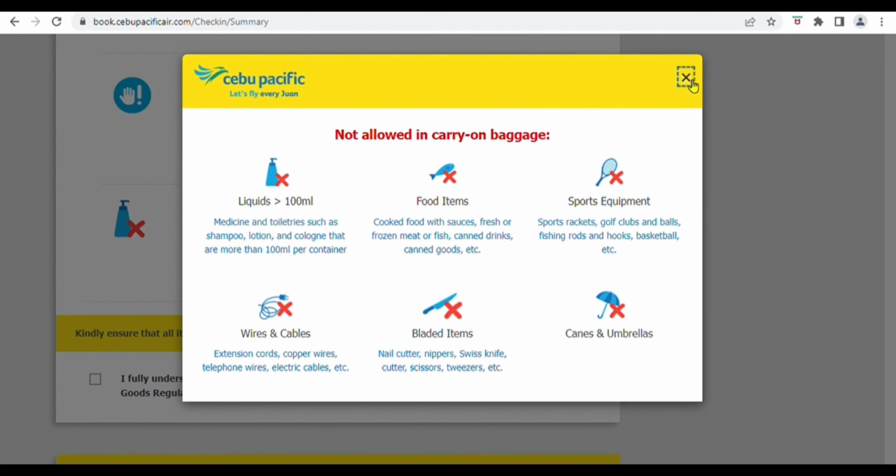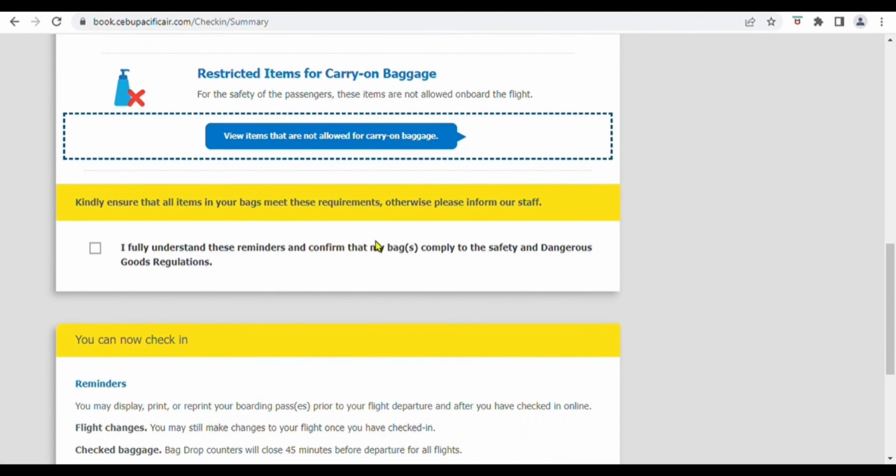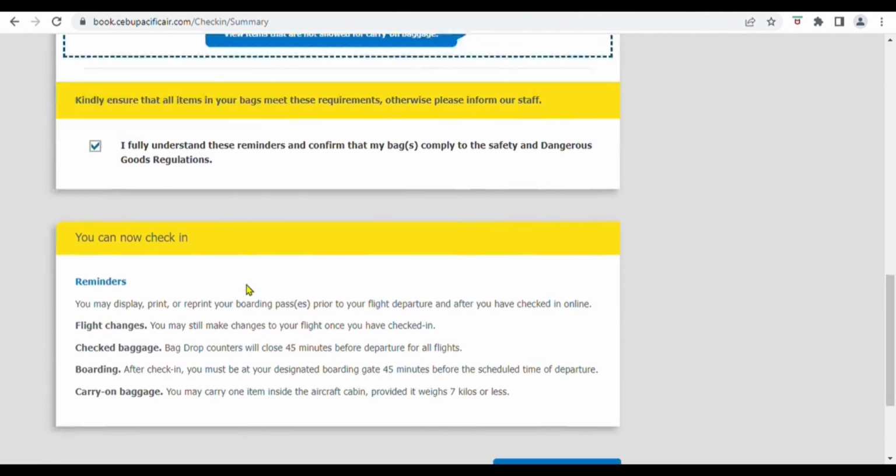So, ayan. So, i-check lang po natin ito. I fully understand these reminders and confirm that my bags comply with the safety and dangerous goods regulations. So, check lang po yan.